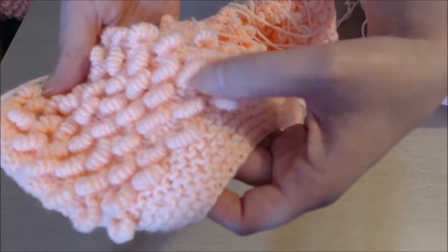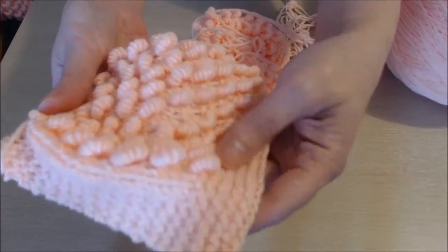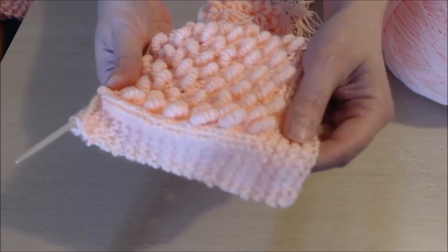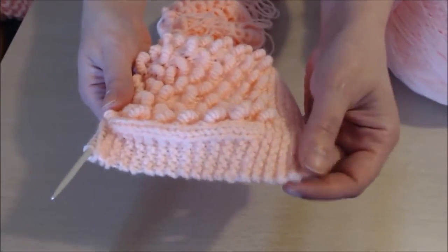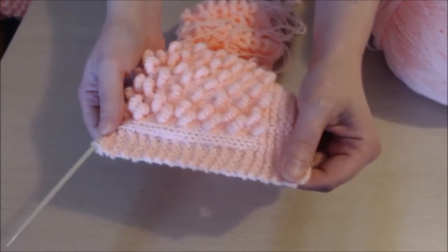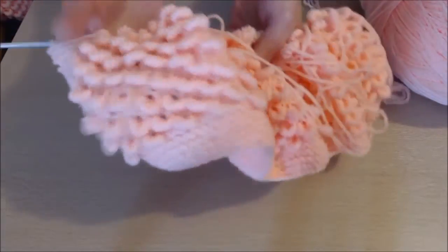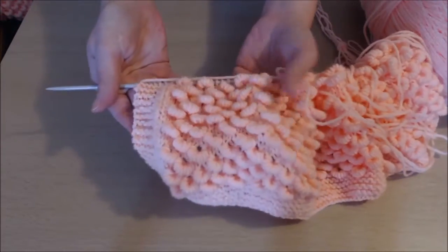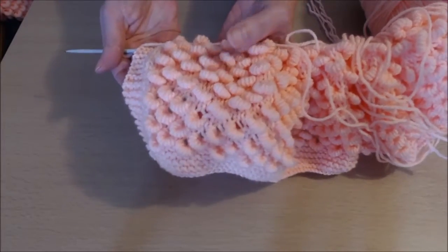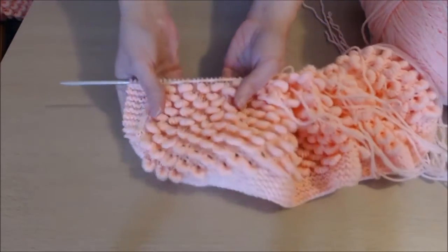They kind of remind me of shrimps, don't they? They look like shrimps. I might have to think about the name of a blanket or the actual set. Something to do with shrimp is not good for babies, so I need to think of a name. Please feel free to give me any suggestions for a name. That would be awesome. I know there's a similar stitch in crochet. I can't even remember what it's called. But I really, really love it.